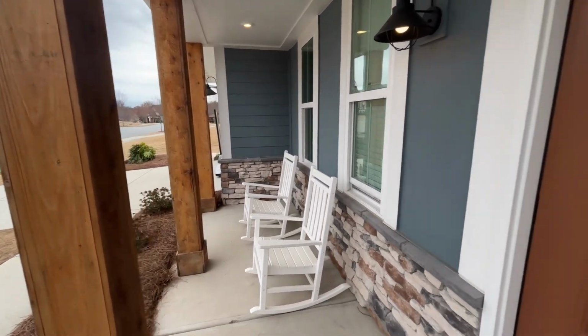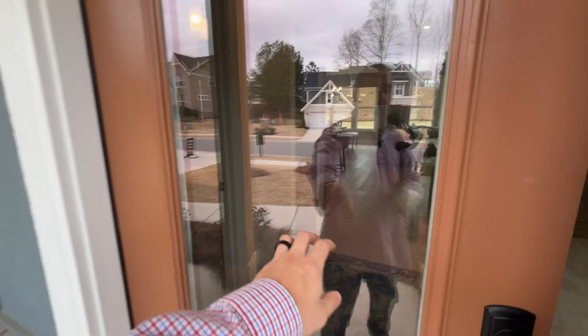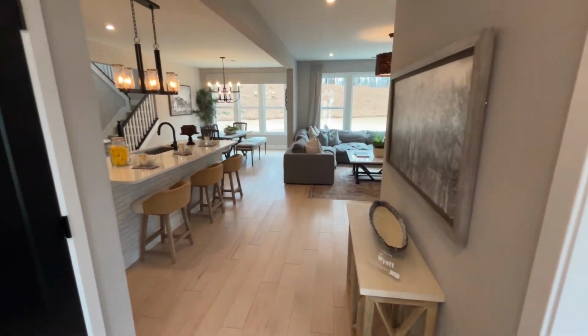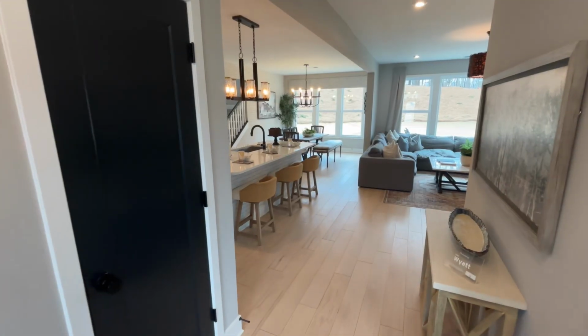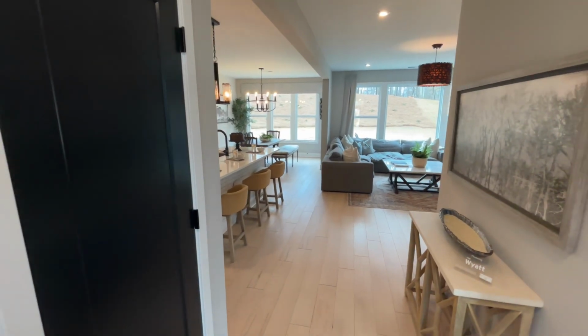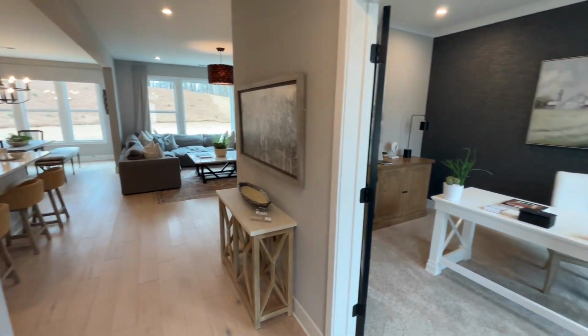All right, so this is the model. So as we say all the time, this one's gonna look nice. But the other ones that we're gonna take a look at, the other 2 houses, give you an idea of what they will look like with a completely blank slate. But these are all done pretty, so we got to look at these. Let's start in the Wyatt.